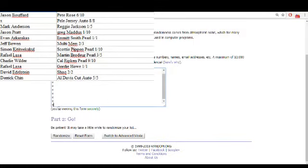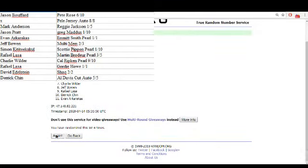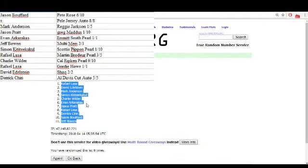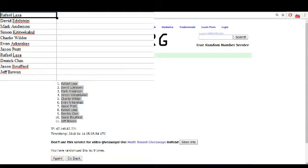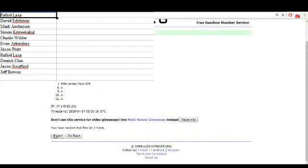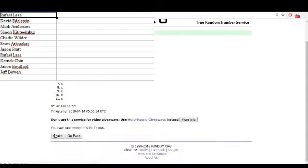Same dice roll 8 times. 1, 2, 3, 4, 5, 6, 7, 8. Raphael on top, Jeff at the bottom. And let's see who gets it here, 8 times. Good luck, guys. 1, 2, 3, 4, 5, 6, 7, 8.